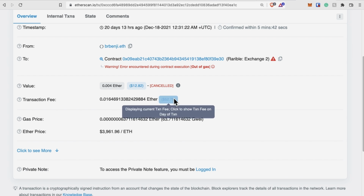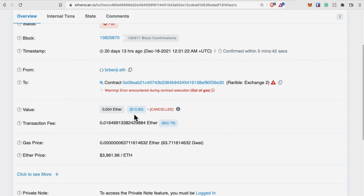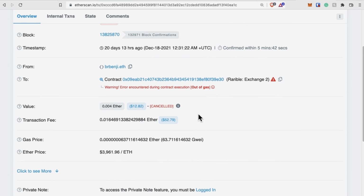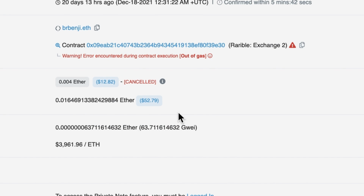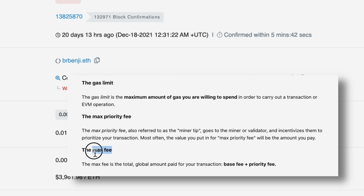This fail cost me $80. And what did I do wrong? I was trying to lower the gas fee, but I did it in the wrong way. I had lowered the gas limit, and that was dumb. What I needed to change was the max gas fee and the priority fee.